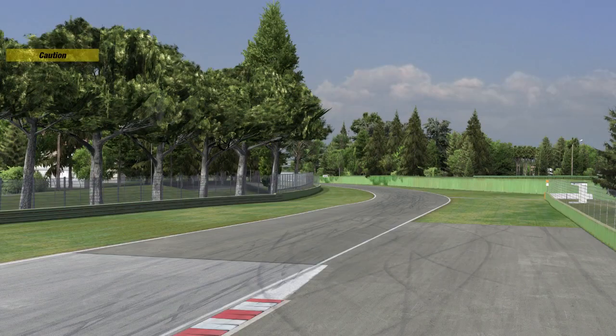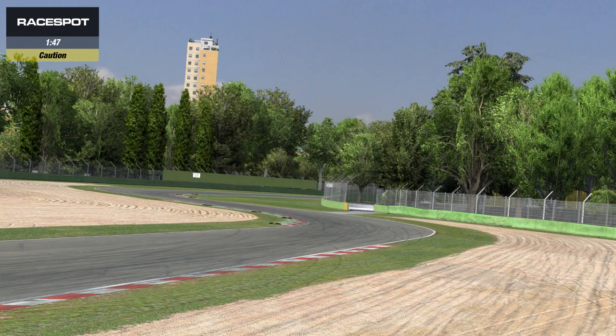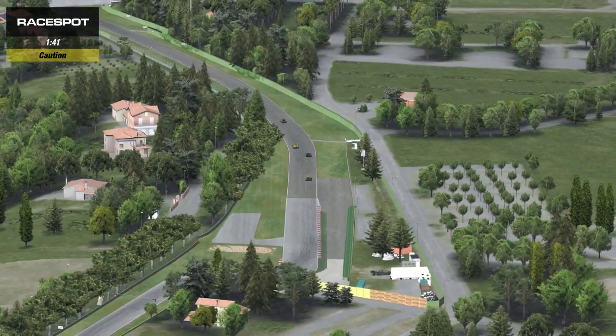Qualifying is done. That means it's time to think about the race here on RaceSpotTV, as we've now got 3 laps of this race remaining. We've got these guys lining themselves up on the grid as we speak. And there's a look from our aerial coverage, once again brought to you by And One Design, the official graphics partner of RaceSpotTV.